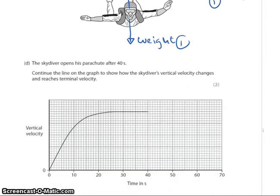Now the skydiver then opens their parachute after 40 seconds. So they were going at terminal velocity at constant speed here. After 40 seconds they open their parachute. Now the first thing that we want to say here is worth 2 marks, and the first mark is showing that the velocity decreases. Now the shape of the graph should look like this, where it decreases most steeply at first, and eventually it will come to a new terminal velocity, a new horizontal line which indicates a constant speed.